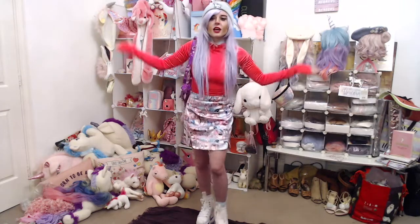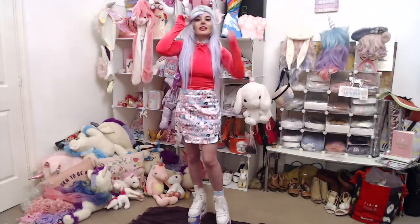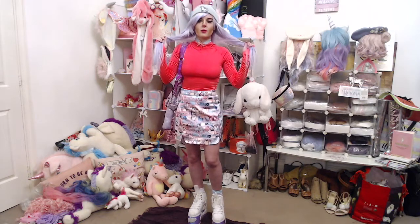Clear to see which outfit is the most Kez. It's definitely this one, the extra one, and it's definitely the one that I feel the most comfortable in. And for the first time, it looks like my top is actually coming out as pink, which is fab.